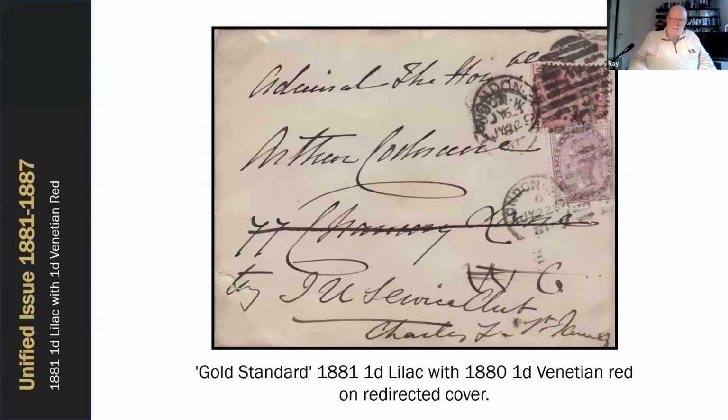What it meant was that both postage stamps were used for revenue purposes, and certain existing revenue stamps could also be used for postage. But for this to work across the board, new fugitive inks were required.